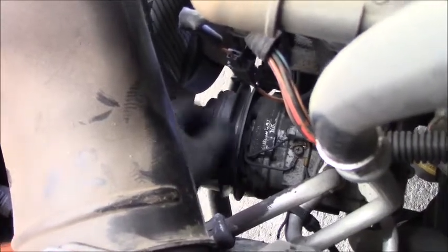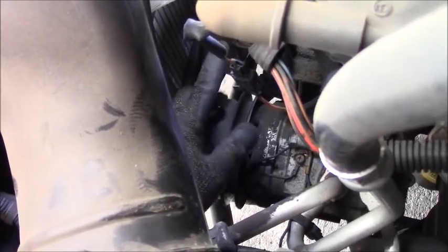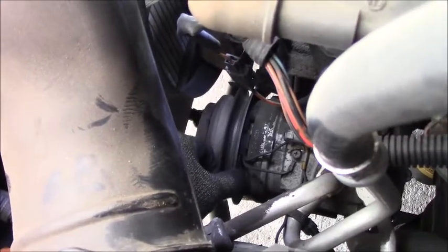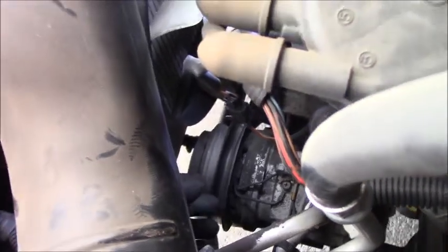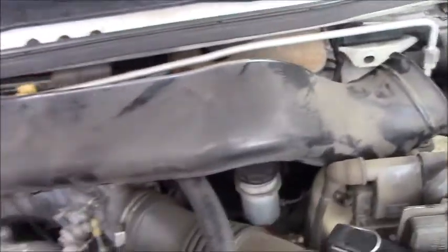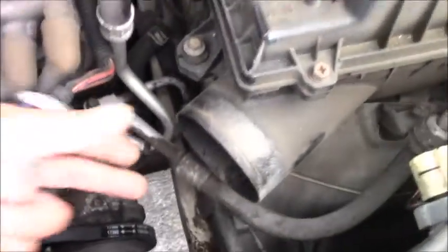Right now I can spin it by hand. So first we put the new belt on and see the AC back to work when the engine runs, the engine speed, or if we get a problem again. Okay guys, the air hose here is removed. I don't need to put it back in right now because I don't really need it. You see right here, just let it open like that.